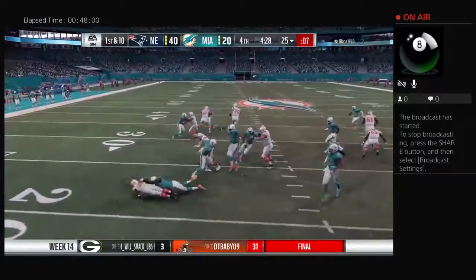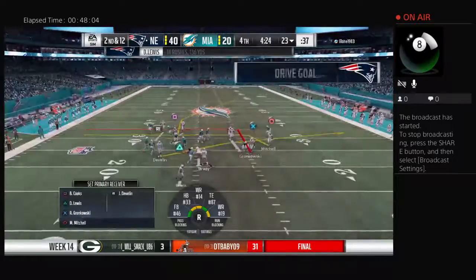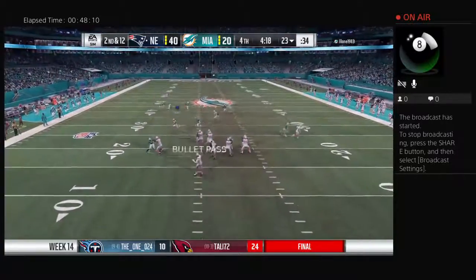Alert 3! Now they'll run with Lewis. And maybe a measure of revenge there. He's had his way in this one, but this time they get him behind the line. The rookie Charles Harris pushing in to make the play.